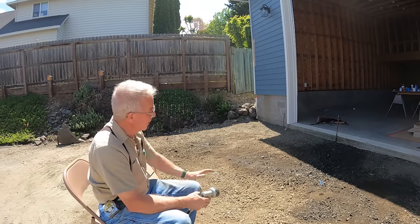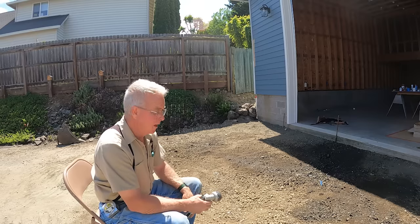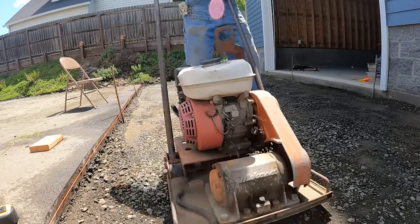Because particularly with the increase in grade, there's a pretty good potential impact when you get teenage kids driving in and out of a shop. But be that as it may, I'm going to sit here, eat a sandwich, put some water on the subgrade, and then beat the daylights out of it.